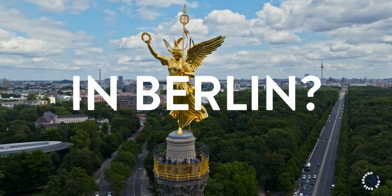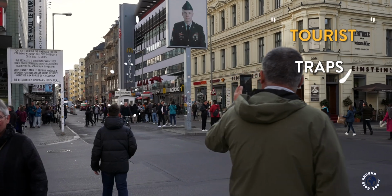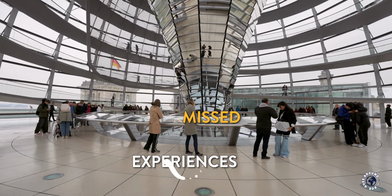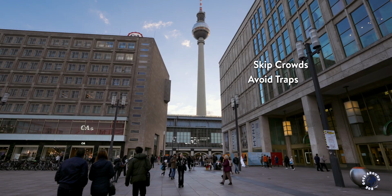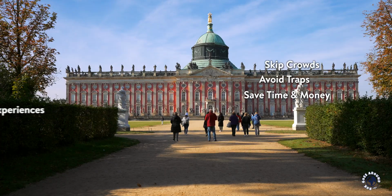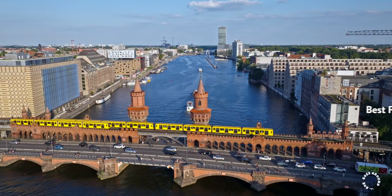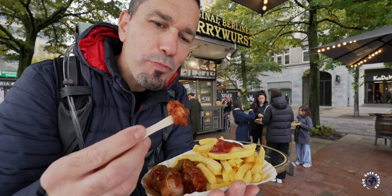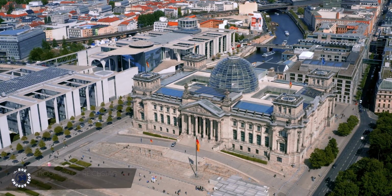First time in Berlin? Here is the truth no one tells you. Crowds, tourist traps, wasted hours on ticket mistakes, and incredible experiences most people miss. Stick with me and I'll show you exactly how to skip crowds, avoid traps, save time and money, and discover Berlin's best free experiences, all while exploring its iconic sites and hidden gems, backed by my 13 years of experience as a tour guide.